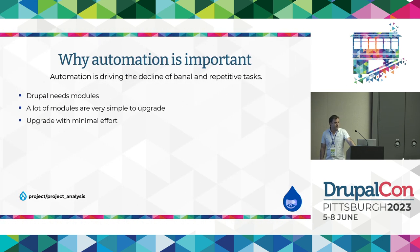Automation is important because Drupal really needs its modules. Especially if you look at site builders, they need modules to extend the functionality of Drupal and make sure that it's usable for them without having to write too much code. Also, a lot of the modules are pretty laser-focused, are small, and do a small amount of things. This means upgrading them to new versions of Drupal is quite easy. It's not a lot of work. But we want to make that work even less and keep the maintainers dialed in to the new versions of Drupal.